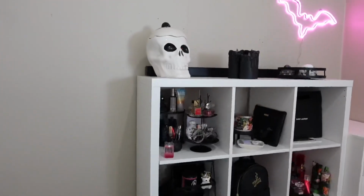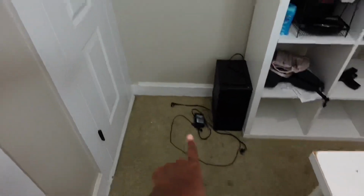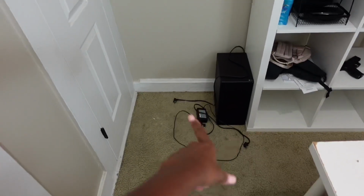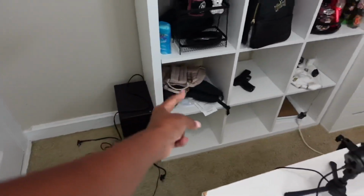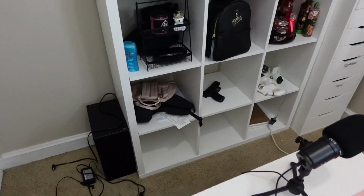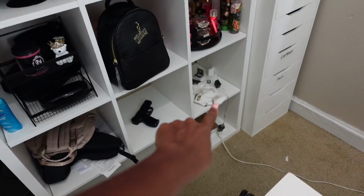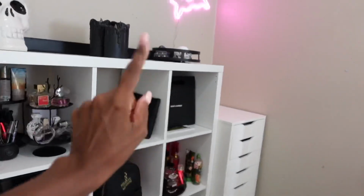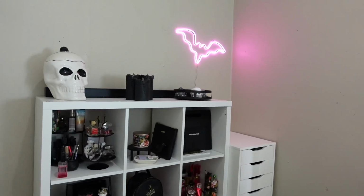Then I have my little speaker that goes to my surround sound bar that's up there. It's not hooked up, so that's why the cord is just sitting there. I actually got to run the electrical cord back and through there so that everything can be copacetic. So y'all see this little wire running right here, that goes to the back. Y'all, if you know, you know.